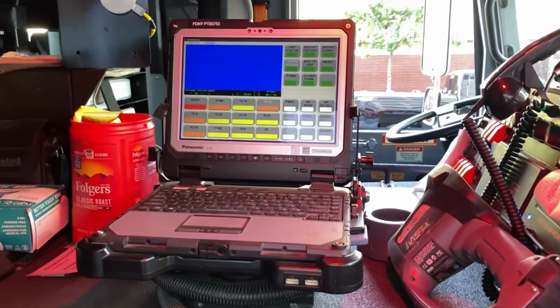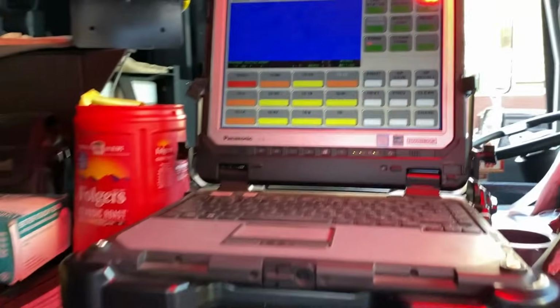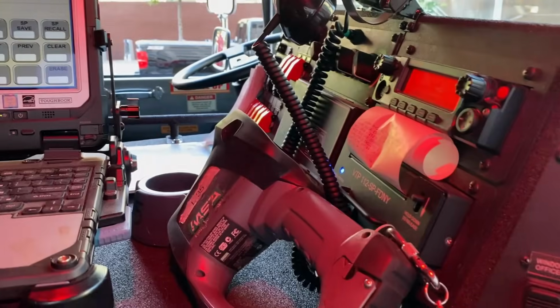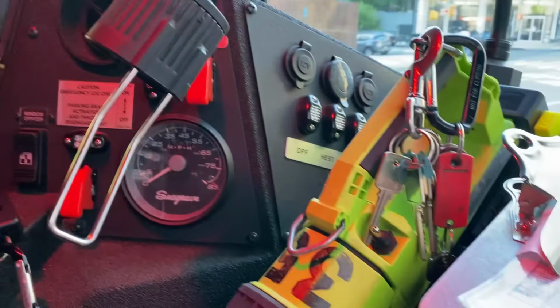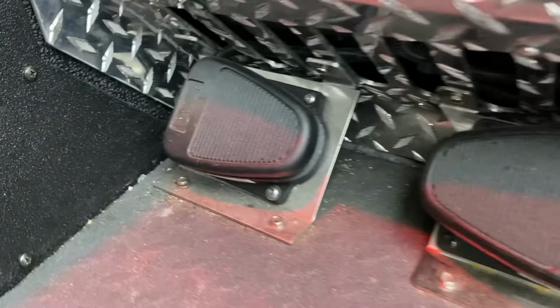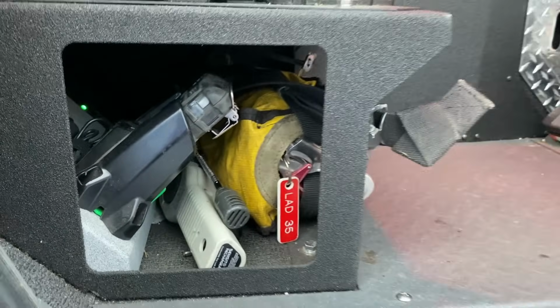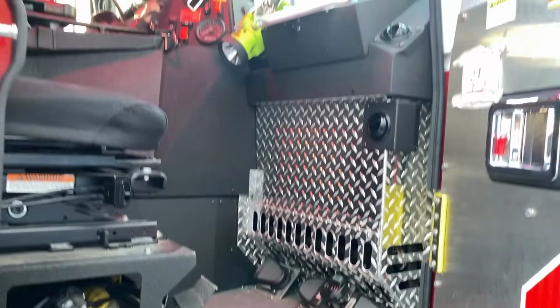Take a look at the officer's seat. He's got his MDT. Air pack. Flashlight, siren pedals, gas meter, search rope, CO detector.